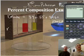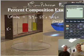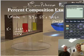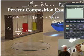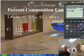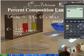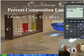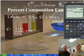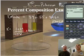So let's do potassium first. Potassium is 39, so I'll say 1 times 39 because there's one potassium, over 158, times 100. That's easy. I'm going to ignore the 1. It's kind of a waste of time. 39 divided by 158 gives me 0.246. Actually, I don't like the times 100 because I'm smart enough to say that's 0.246.